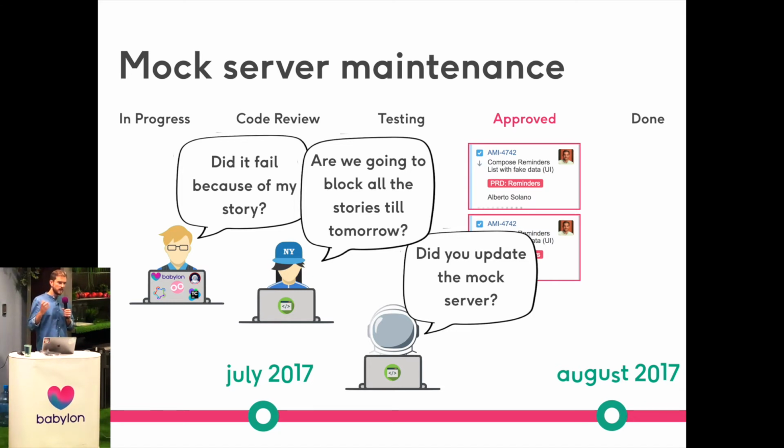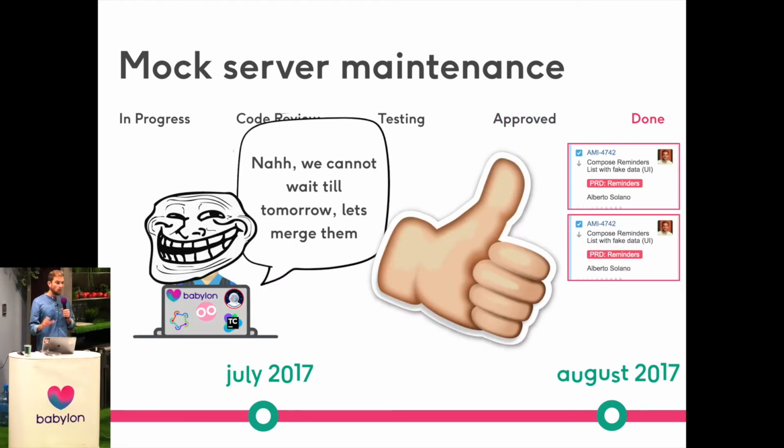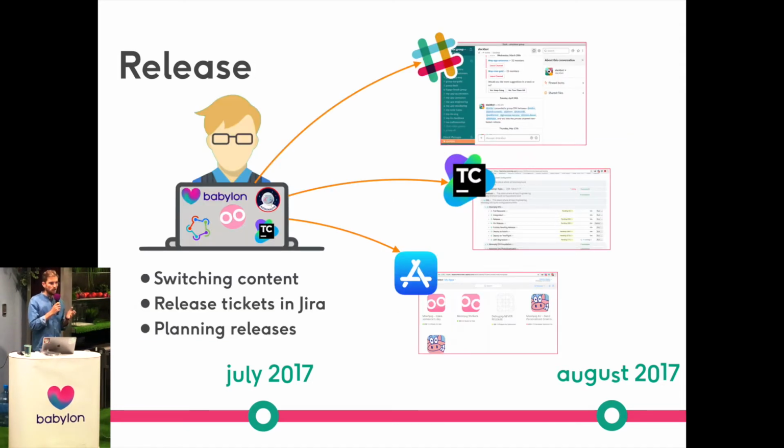So then here you have two options. One, you fix the regressions and wait overnight again, or you fix the regressions and run them in the daytime. So the common case here was that we were moving the tickets into done, and someone was taking care of those failing tests. So let's move on and let's see how the release process looked.